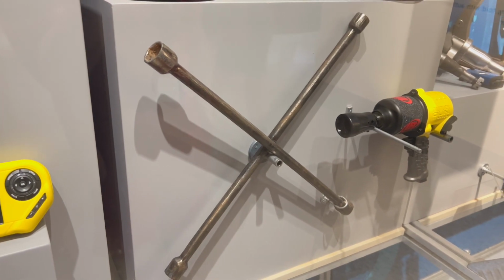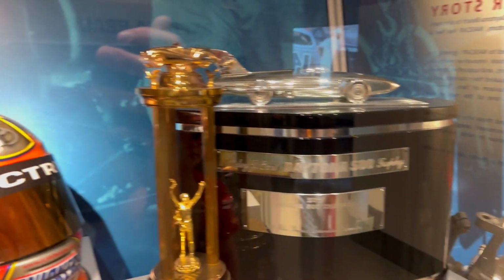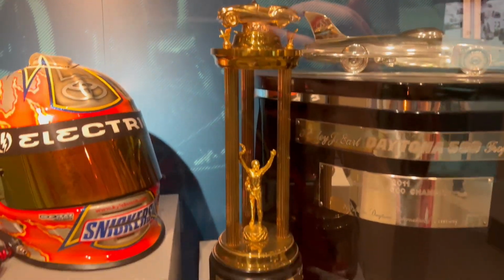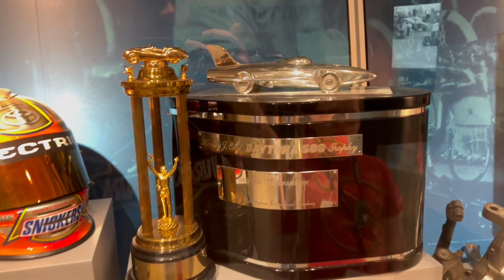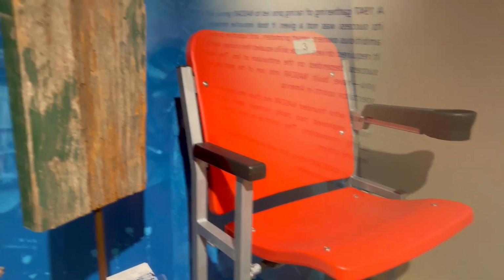You change your tires with that. Now you got a pit gun. The trophies, I mean, you can tell this is an older trophy, but a trophy's a trophy. And we got for the fans in the stands, we got these seats compared to the old wooden bleachers. There are a lot of short tracks that still have some old wooden bleachers.